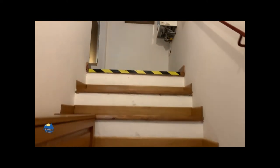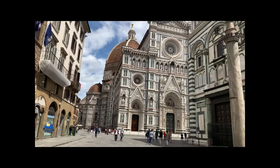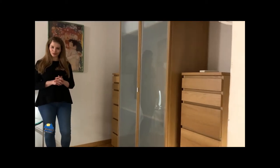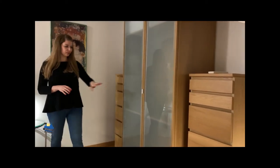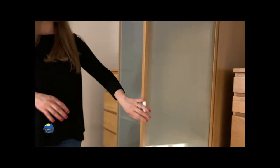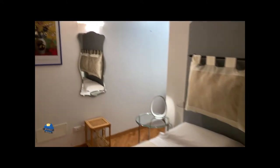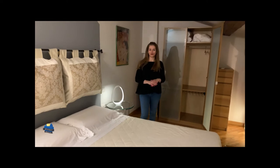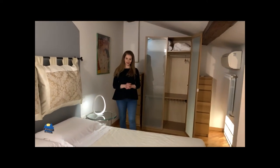Now we're gonna go upstairs to see the second bedroom. We are on the second floor of Suite Guelfa. This is a double bedroom. You have a large closet and drawers. The ceilings are a bit low because we are on the top floor of the building, which makes it very cozy and romantic. Pillows and mattress are memory foam like in all apartments of Firenze Rentals.